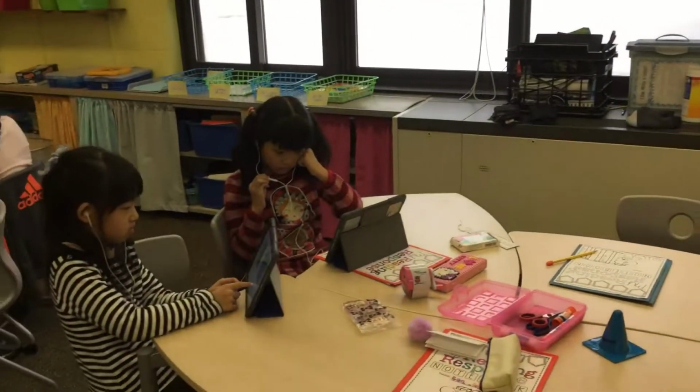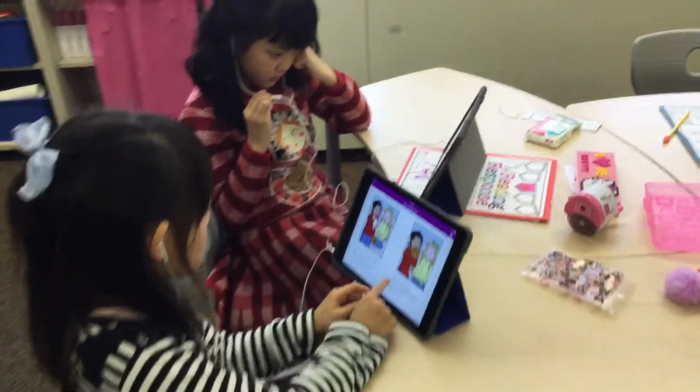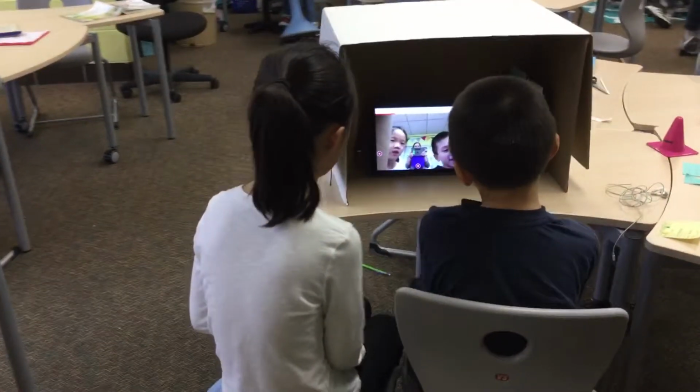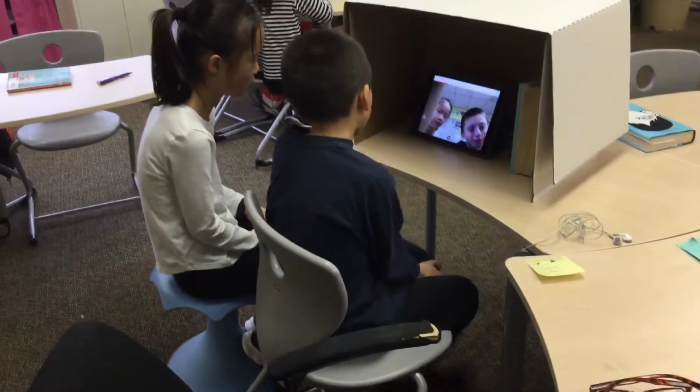I have 6 iPads to use in my classroom. I have some of my students right now that are using them for Raz Kids. We have another location for storage of our headphones and our microphones because we do a lot of work on Seesaw as well. So I've got 2 students here right now who are creating a reading response to one of our read aloud books called Wonder.